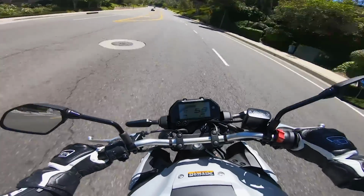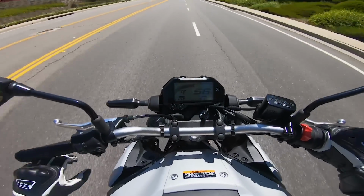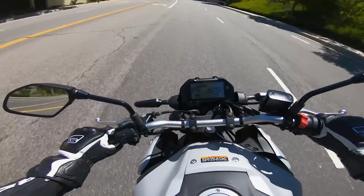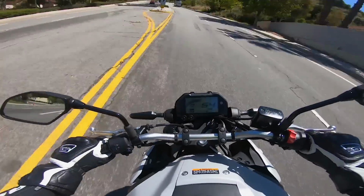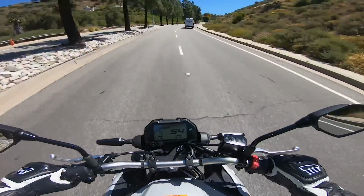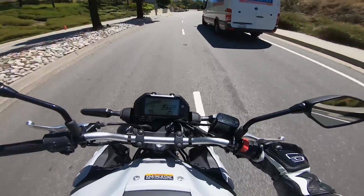You know, the reach of the handlebars is quite comfortable. I don't really find myself putting a lot of awkward pressure on my wrists or just feeling cramped up on this bike. The rear end of the ergonomics, the foot pegs are in the same position as the R3, which is just a little bit up and back.